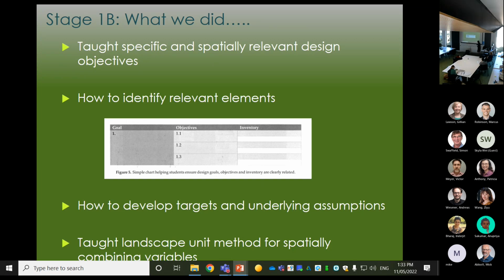So we taught that. We developed targets together. Often the targets are missing from the literature. This is the problem with scientific literature. You don't know whether the evidence is going to be there. So we did our best to come up with targets. And then we taught another method of how to layer up spatially the components supporting the three variables in one place so we could determine where they were met and where they weren't met.